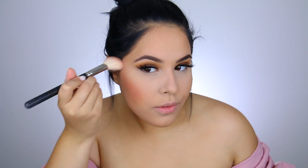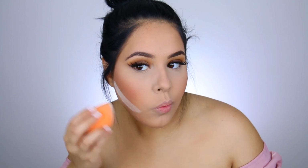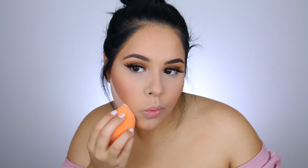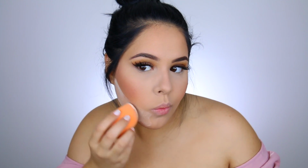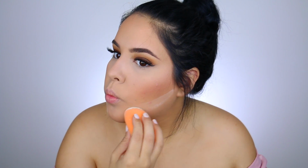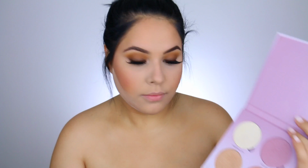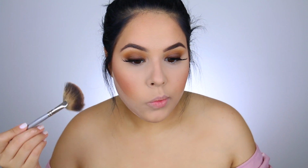For blush, I'm going in with MAC's Peaches, which is a beautiful old school blush. I apply that to the apples of the cheeks, and then I ran it over with my bronzer brush once again, just so that I can be a little bit more tan and not so peachy. So I grabbed some more translucent powder, and I applied some under that bronzer just to kind of clean everything up and make it a little bit sharper.